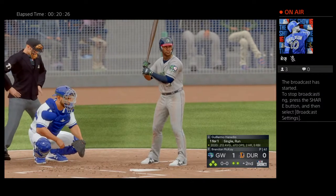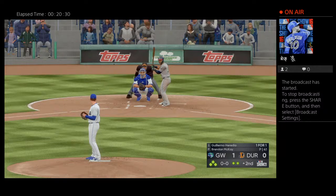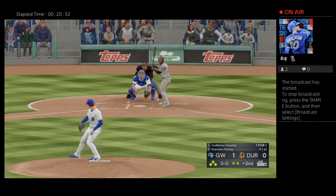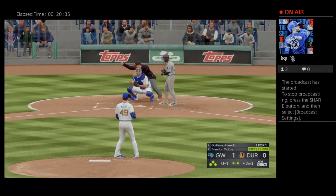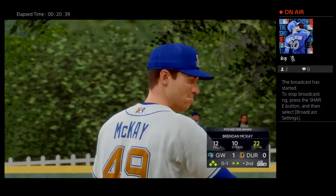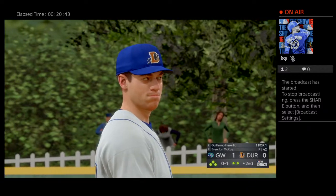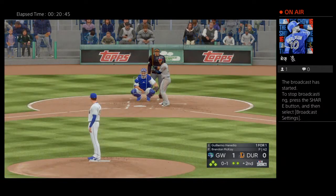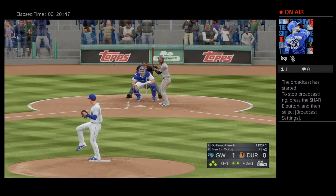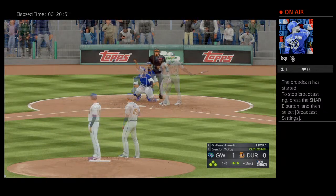So the bases are loaded here. 2 men gone. And up next will be Guillermo Heredia. He's set. Here it comes. After the walk and with runners on the bags, he couldn't afford to fall behind here. Nice job of jumping ahead with strike 1. Nope. And there's ball 1. 1 ball, 1 strike.